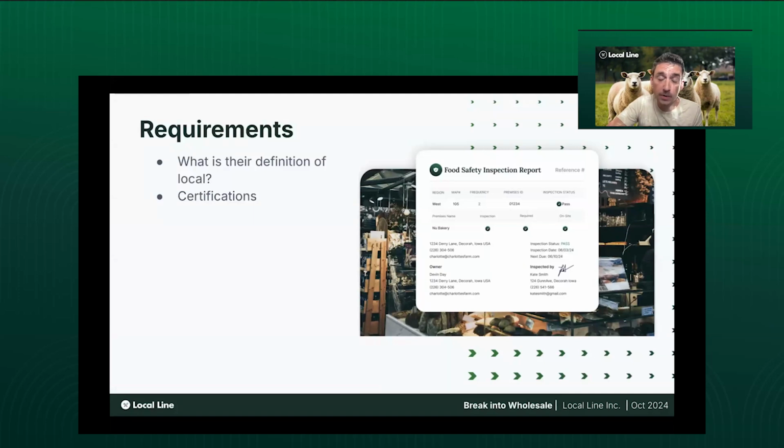Certifications, a lot of buyers will require organic certification or certain growing practices. I know a lot of times, especially nowadays, people are a little bit more open to not organic certified, but organic growing practices. It's just good to make your buyer and your consumers aware of all that stuff because that sort of goes in with all of your story.